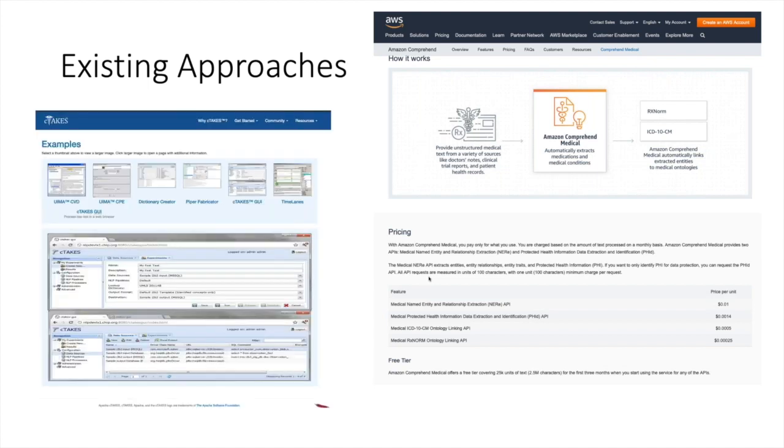You also have another example called cTAKES by the Apache Software Foundation. But as you can see, it's a bit hard to configure because you need to really have knowledge of how to use it.